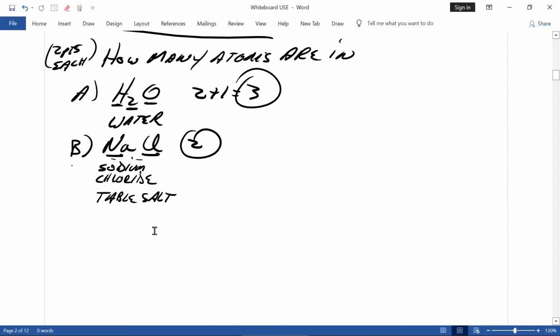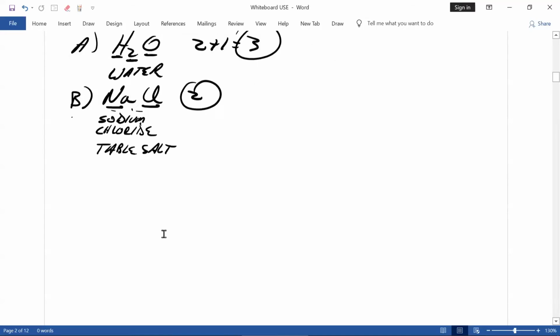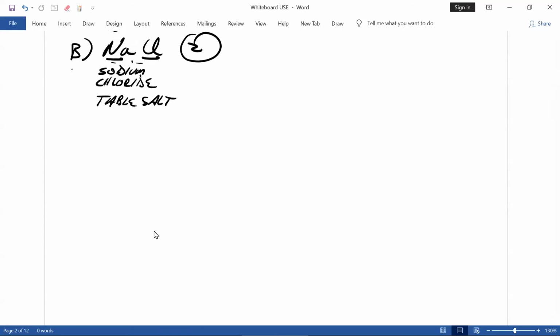All right, let me show you something important. Now, for certain molecules or formulas, when you have what's called a polyatomic ion, which I'll teach you later on, you have the following. This is called calcium hydroxide, also known as lime. Not lime like you eat fruit, but the chemical. And how many atoms are in lime, calcium hydroxide?